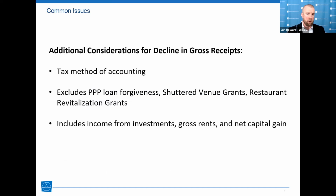So there are a few additional considerations and some nuances for the decline in gross receipts method. First, and probably most important, is the requirement to compare gross receipts based on your method of accounting used for income tax purposes. This is probably the biggest thing we see missed in working with clients and other people on this. So if your tax return is on a cash basis, then the comparison of gross receipts should be done on a cash basis as well.